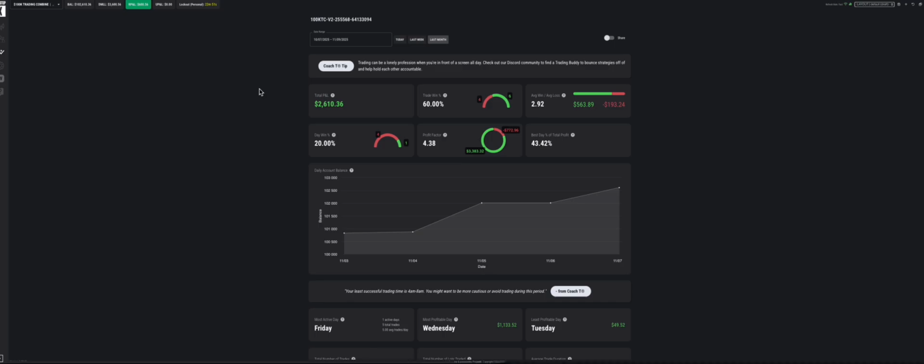And it's a really good barrier to entry because it's like 80 UK pounds a month subscription for the 100k account. I think that equates to $100.